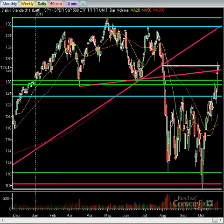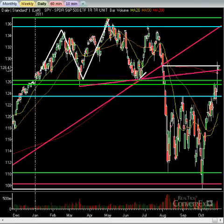If I go out here, I can draw on the neckline very easily for you, and I'll do that right now. Here's your left shoulder, here's your head, here's your shoulder, and this is your neckline right here. So you're right up into that area. There's a key gap fill right here at the 128.80 level, which is the exact level we hit yesterday. And ultimately, this area is just a major area of resistance that I'm continuing to watch in terms of whether or not this market can get through this level.